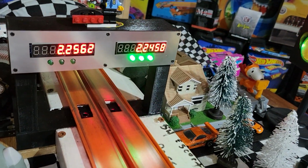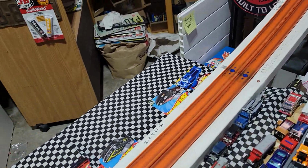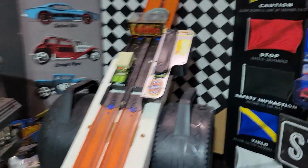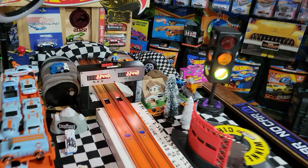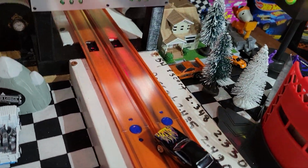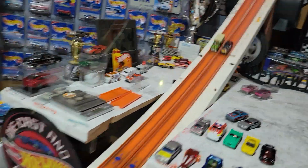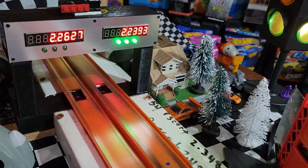Johnny, 2245. Lots of wind in this race. And an 11,000 speed. 2245 and an 11,000 speed. Johnny, 2244. And a 1,000 speed. I think Johnny has the edge here. 2235. Oh, my Lanta. 2235. Let's see who takes it. Oh, wow. 2239. All right. Backwoods Bomb got him.